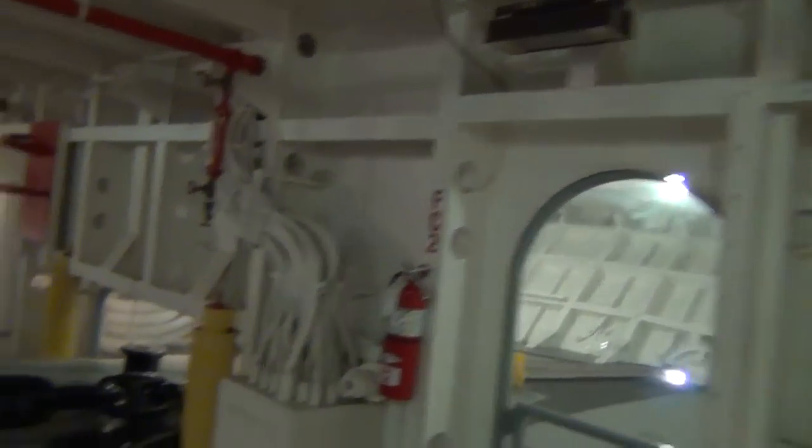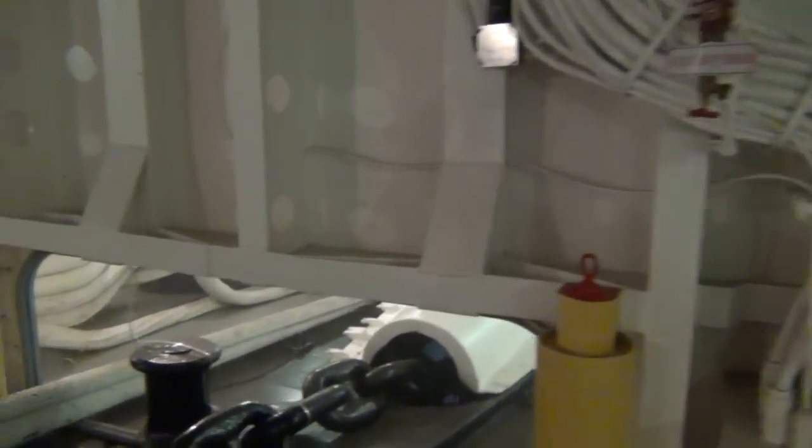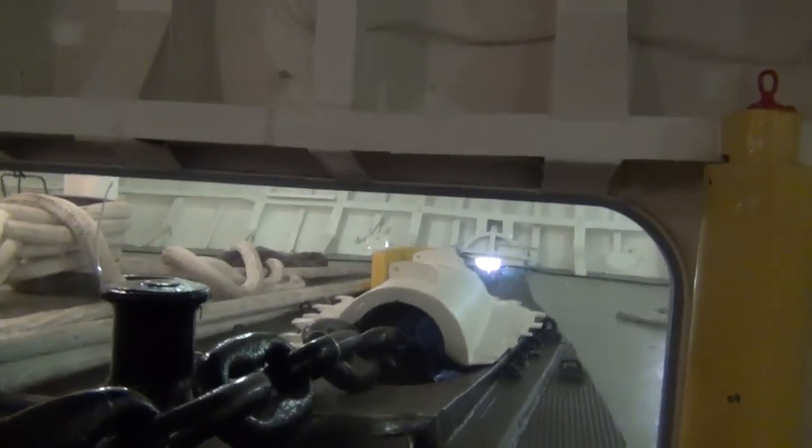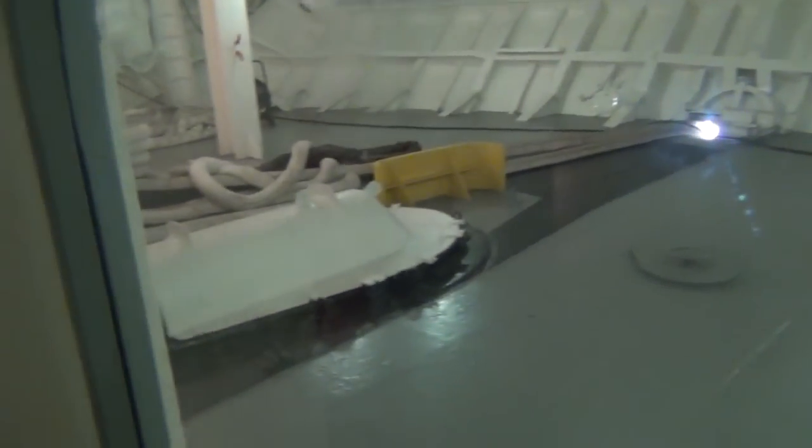Yeah, they would let you walk up there and everything before. Can't no more. Give me a view inside of there. My glasses are kind of blurring the lens out. It's no good. The glass is dirty too, it doesn't help.